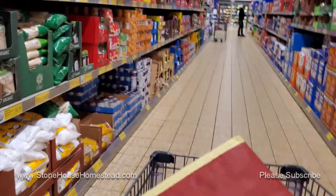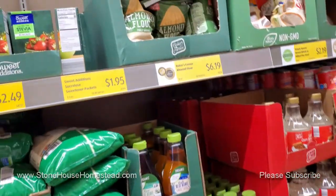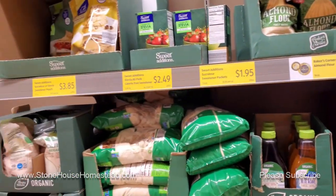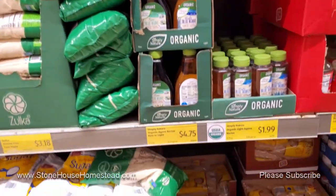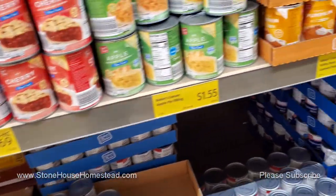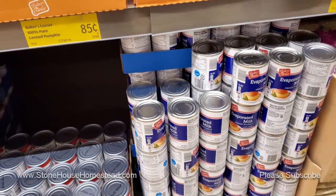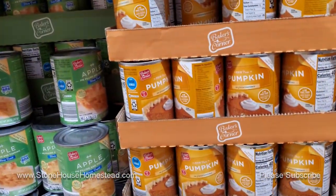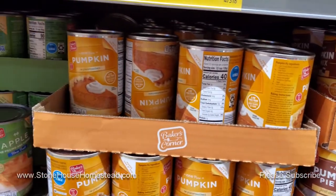Okay, so here are baking needs. This is also a really good section. I get a lot of stuff from here for baking. Brown sugar. I've got a whole collection of evaporated milk at home. Aha, here we go, pumpkin. Definitely want to get some pumpkin. I have got some in the freezer from some pumpkins we've grown.